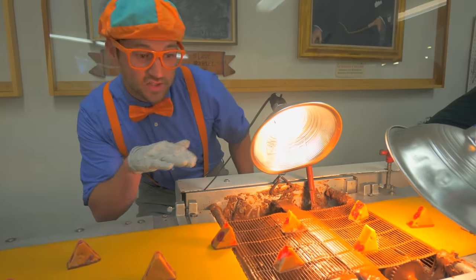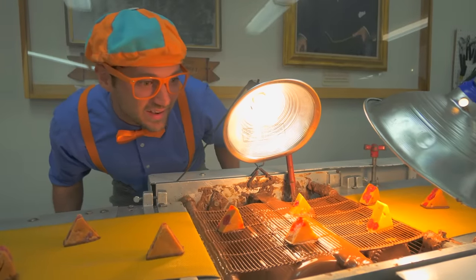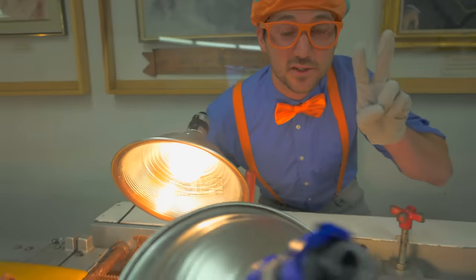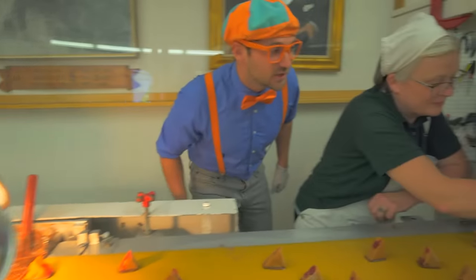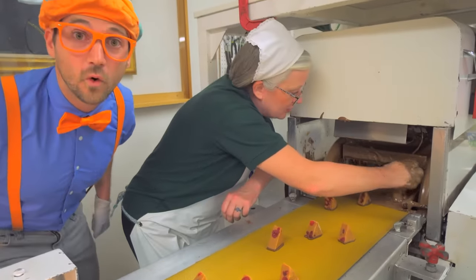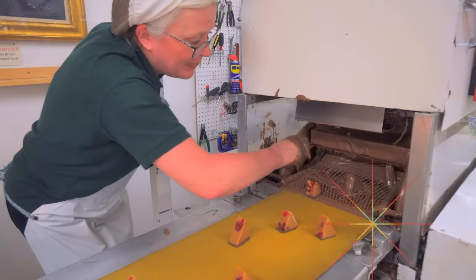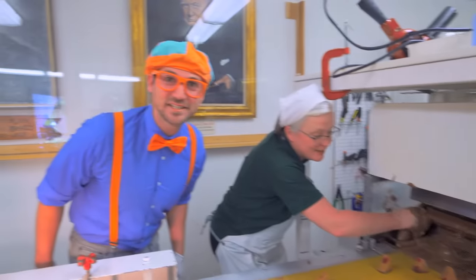Another part that adds chocolate to the bottom. Wow. That's really fascinating to watch. Now that there's two layers on the bottom, the next part is right here. What are you doing? I'm covering the Mountaineers with a lot of chocolate so there's no holes. So they're putting a lot of chocolate up top. Oh, look! That looks tasty!